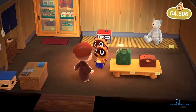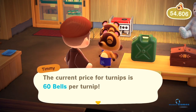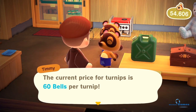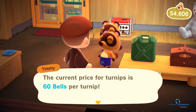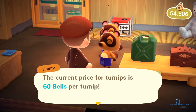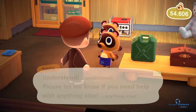Alright. Turnip price, please. 60 bells. That's no good. 60 bells. That means mine is in decreasing pattern. So I am totally not good with turnips. Okay. See ya. Wait. I just checked the hot item for the day.